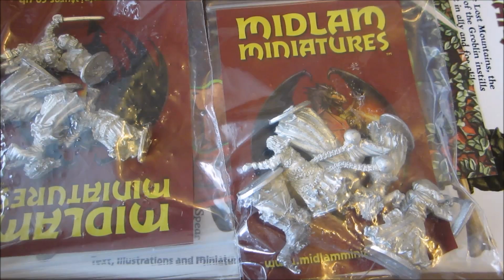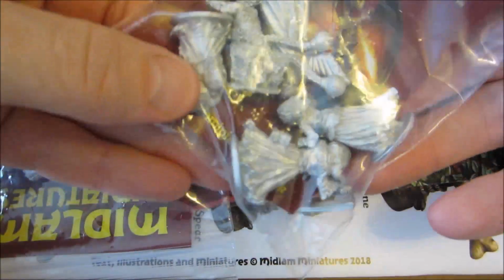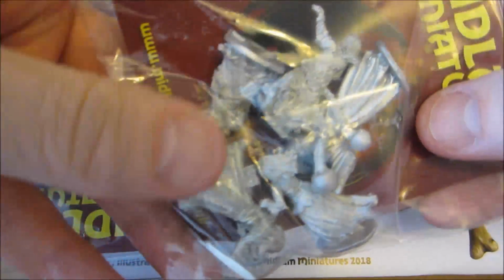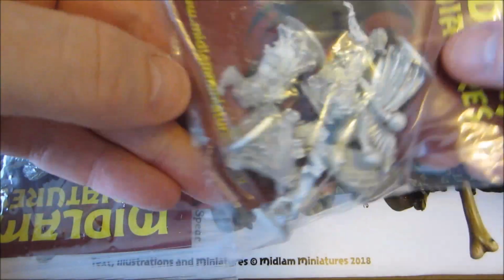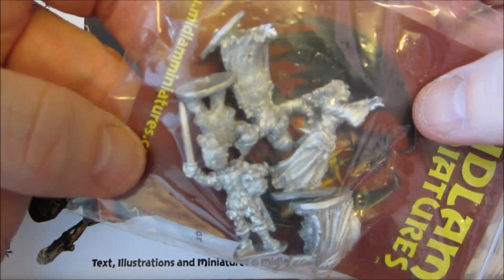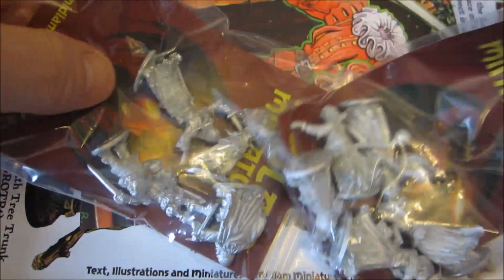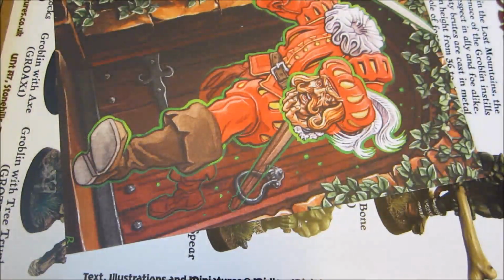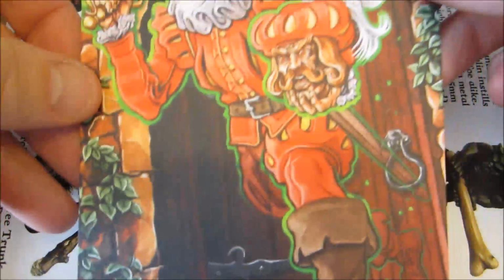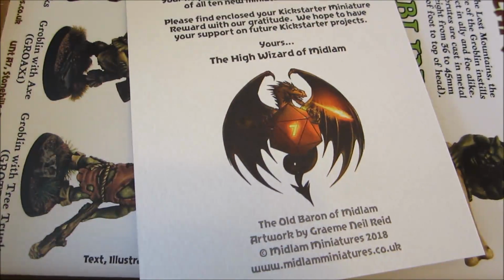And this week I have a Kickstarter to show you. This is from Midland Miniatures, as you can tell. This is the Kickstarter known as Ghosts of Midland Manor, which are 10, well, ghostly figures mostly. Yeah, ghosts of various kinds, headless ghosts, ghosts with chains and the like. A little card, amusingly. Yeah, just thanks to Kickstarter backers, and here's some ads for their other minis.